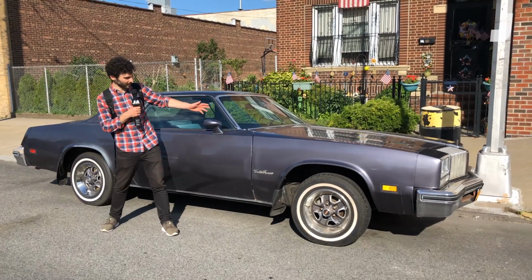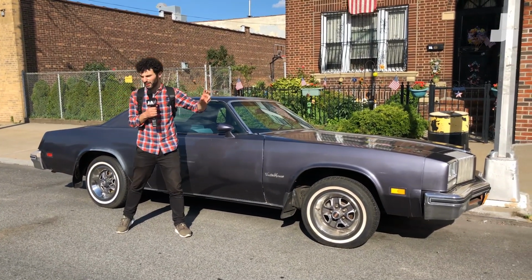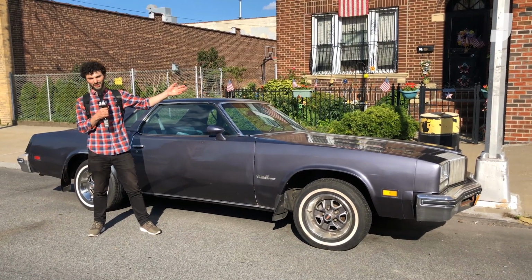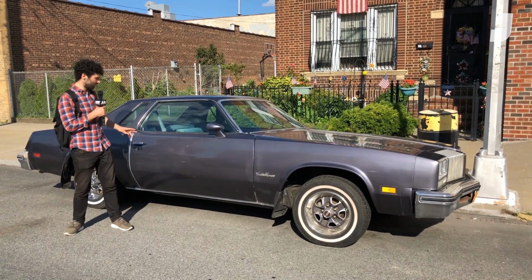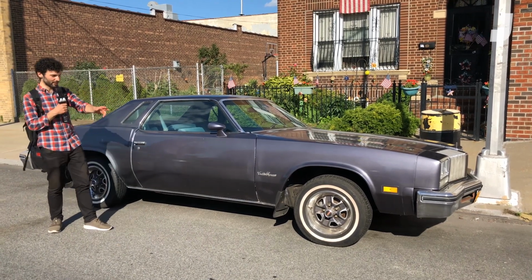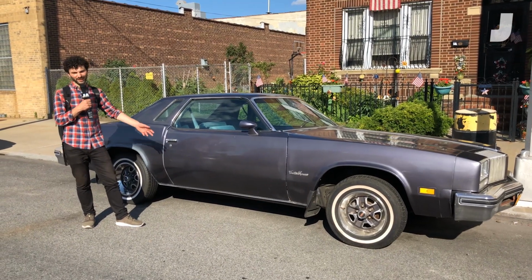But in 1977, it was an age of what you would call the personal luxury coupe. It was not a sporty coupe. It was not a luxury coupe in and of itself. It was just a car that had two doors, and you were buying it to tell the world that you didn't need that much practicality. You were cool enough. You just needed a sporty two-door that wasn't actually sports car-y in any way.